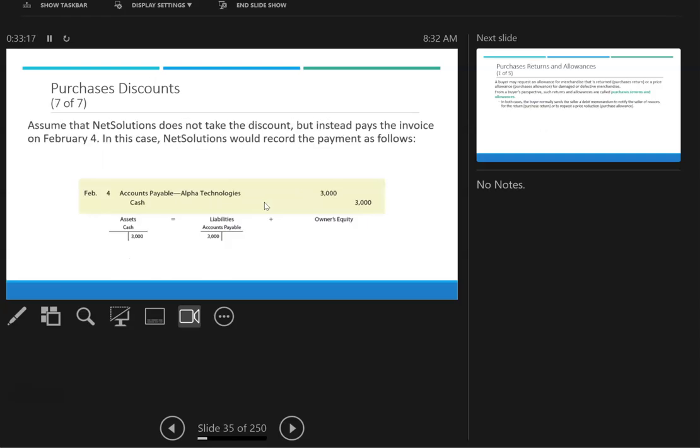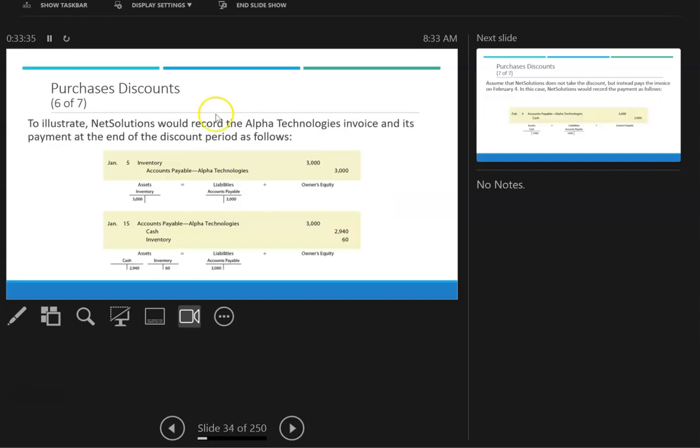If Net Solutions didn't take the discount, they're just going to show a debit to accounts payable for $3,000, a credit to cash. Does that make sense, guys? Yes? How would that $60 to inventory being credited, would that not mess with, I guess it's only on the accounting side, but would that not mess with their inventory numbers? No, because it's on the accounting side. Basically, if you think about it, your inventory numbers are one thing, but this just reduces the cost per inventory item. Okay?